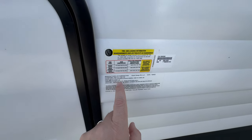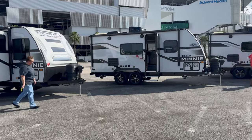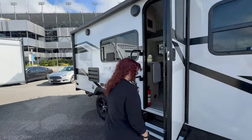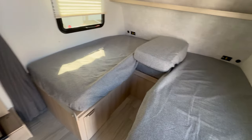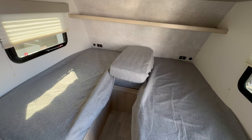Gross vehicle weight on this guy is almost 7,500 pounds. So these guys I was interested in, the little Winnebago Minis, that's more in our size, I think. The gross vehicle weight on these Winnebago Minis is 5,500 pounds. But here you go. You can stand in it. Couple of twin beds, which is not a bad idea. But if you actually want to sleep, you can extend it over that way.